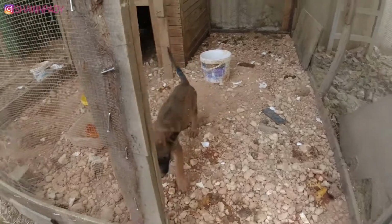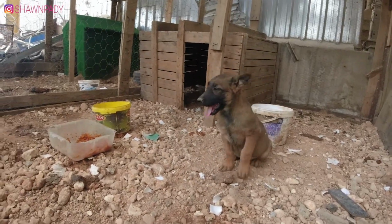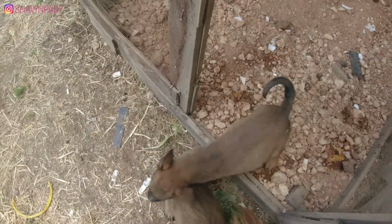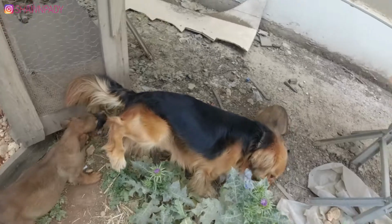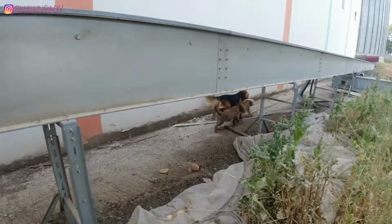Wolf baby. Yes. It looks like a dog. No, it's a dog. It's a dog. No wolf. Germany wolf. Yes, wolf.